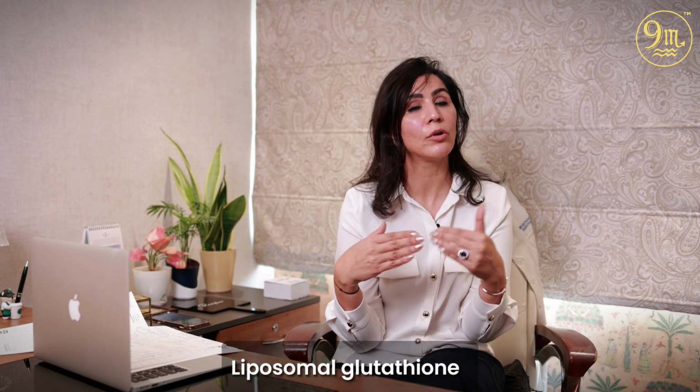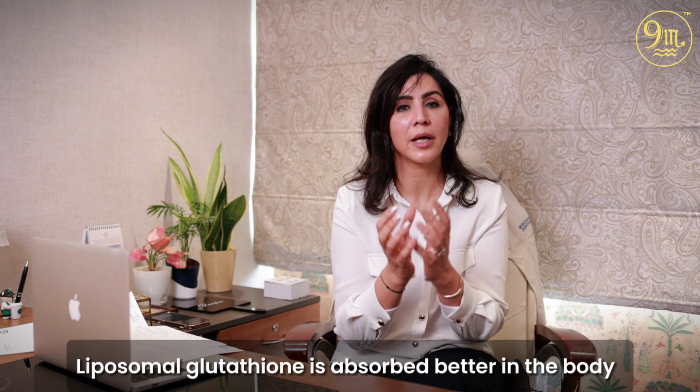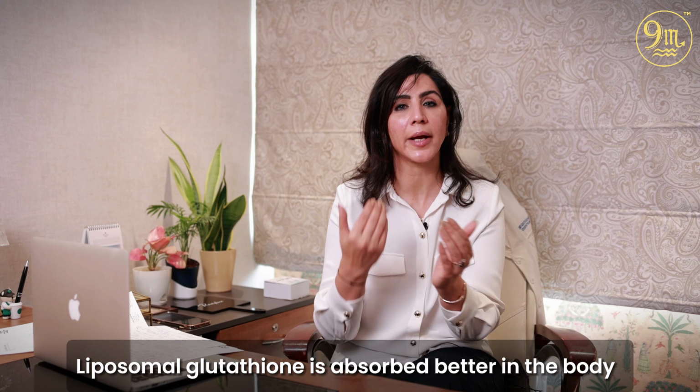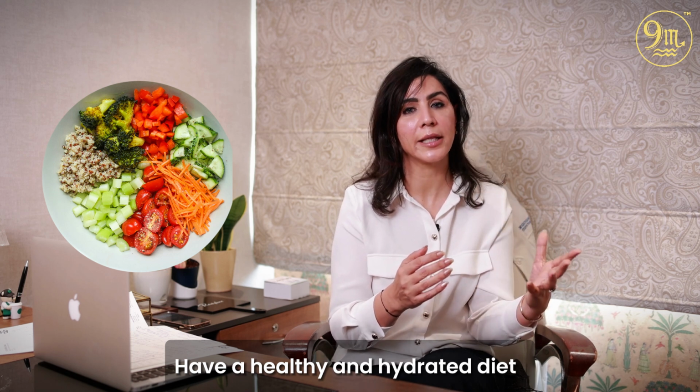And also you can look out for liposomal glutathione, because liposomal glutathione is better bioavailable, because it is packed in a liposome, in a fatty pocket, and this is absorbed better by your gut and by your intestine. Having said that, the supplement is not a substitute for a healthy diet. You need to maintain a healthy diet, and you need to follow hydration, nutrition, stress management, as well as supplements. So combination always works the best.